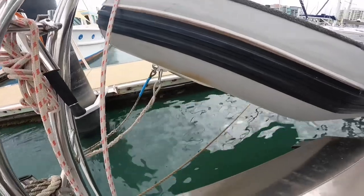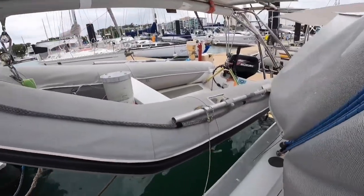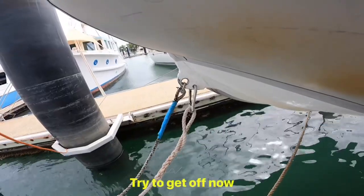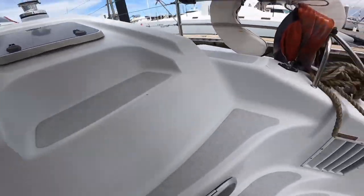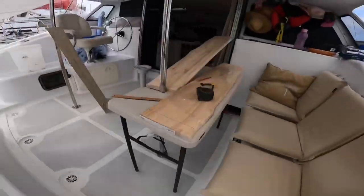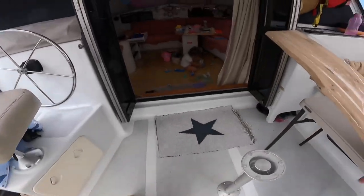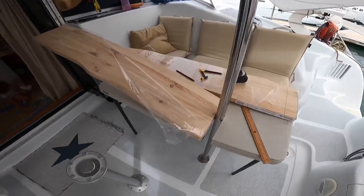Got two attachment points on the dinghy now. Dinghy's up, all ready to go. So, hey. Try to get off now. The old dinghy is chilling out. And I've got my next project on the go while we're here. Just gonna make a nice timber table, build it around this post.